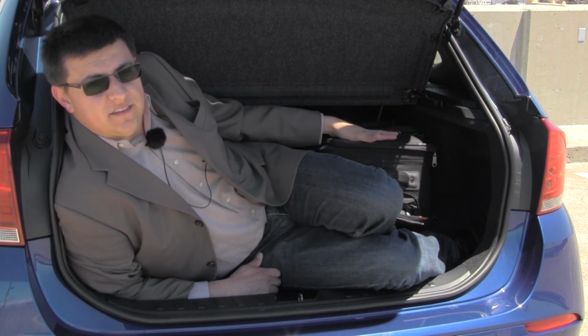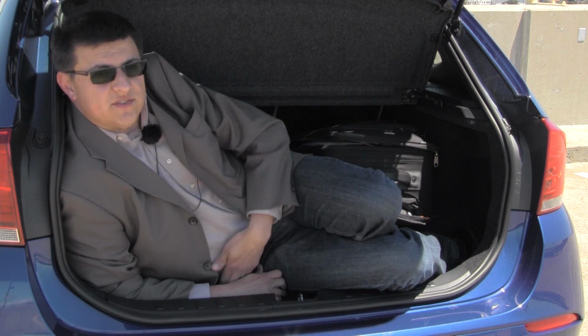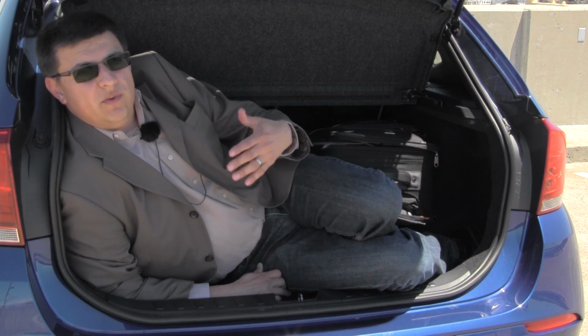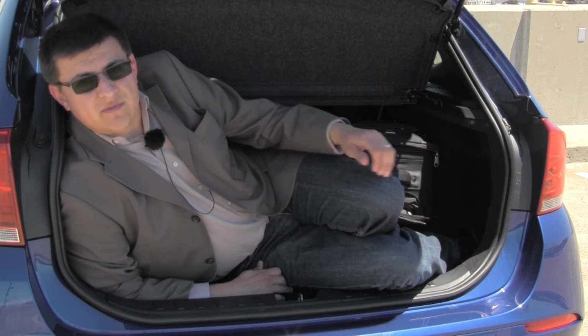Now over here we have the largest roller bag you can carry on a domestic flight. We were able to easily fit 4 of those in the car. There's also a little bit of extra storage under this trunk floor if you lift it up, but you won't find a spare tire under there. It's a can of fix-a-flat only in this vehicle, and of course there's also the battery back there.